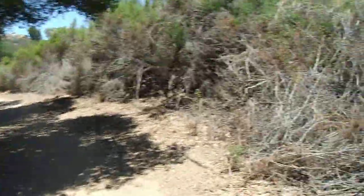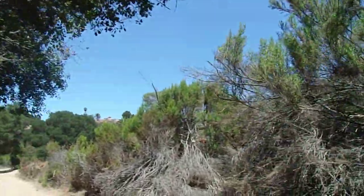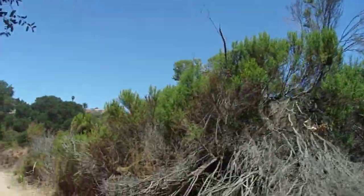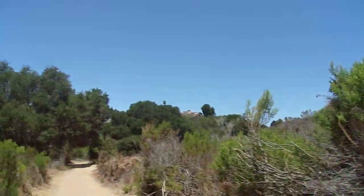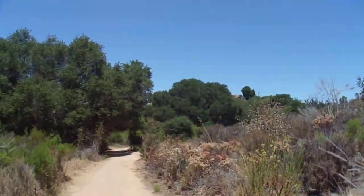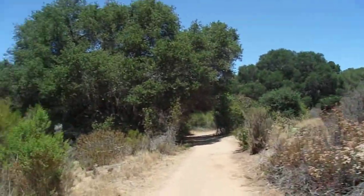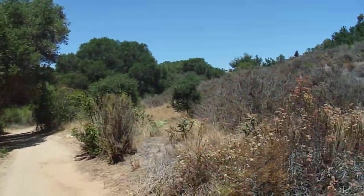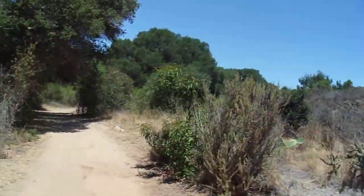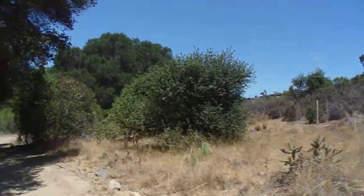And if you want to see older growth southern coast live oaks, which is Quercus agrifolia, variety oxyadenia, Pine Valley, Cuyamaca Rancho State Park, and even parts of Palomar Mountain State Park have some really old ones. You'll see a lot of really old large ones along Highway 79 in the Cuyamaca area, with some very large Quercus agrifolia, variety oxyadenia. These ones, of course, are variety agrifolia. But yeah, I've been down this way a few times. I've never noticed that one.